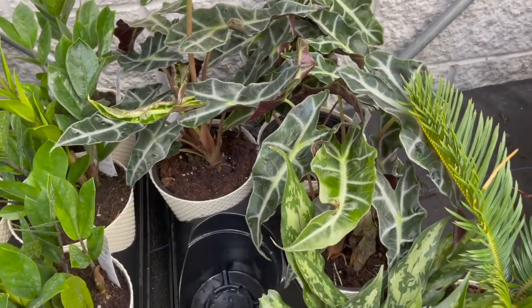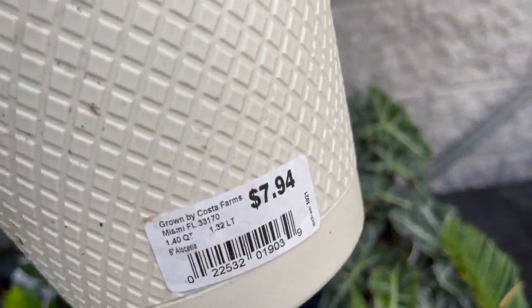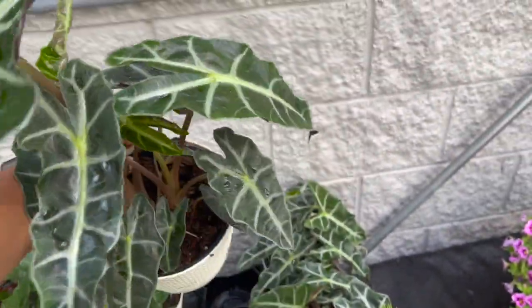Back here in the back, they also have some Alocasia Polys, $7.94. Really good deal.